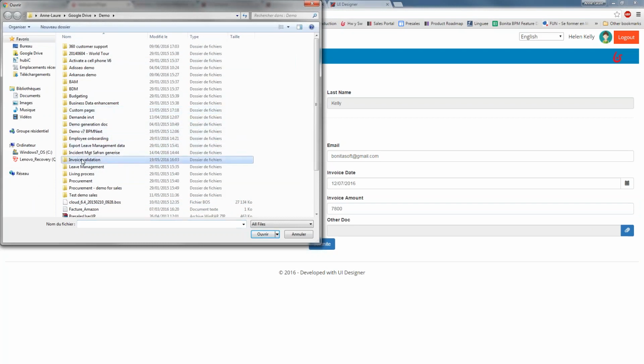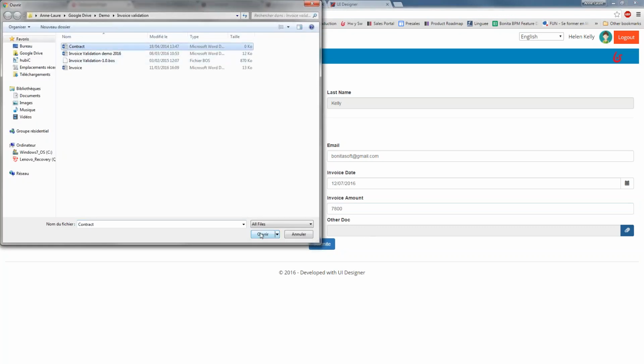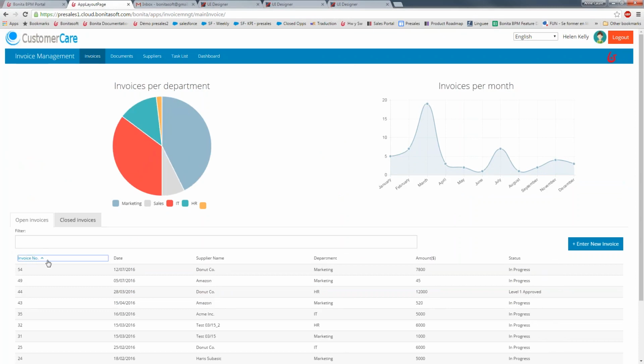On invoice validation, I will put this invoice, and I will also submit the contract linked to the relationship with the supplier. As I told you, Bonita BPM can handle the documents, and documents can then be stored thanks to our connectors in document management systems. And Helen Kelly submits her invoice. KPIs have been updated, and she can see her invoice in the list of invoices, and she can see that the status is in progress.